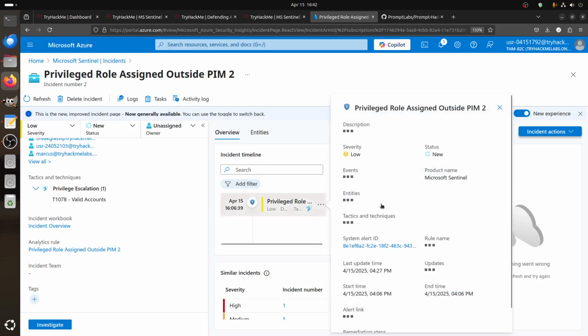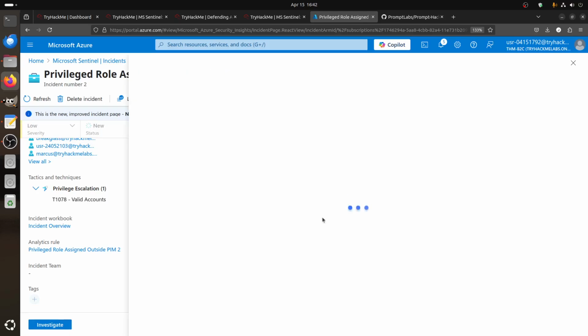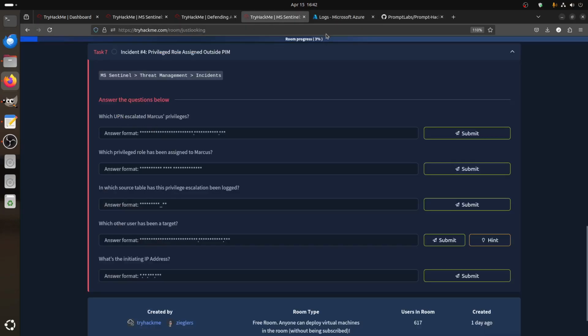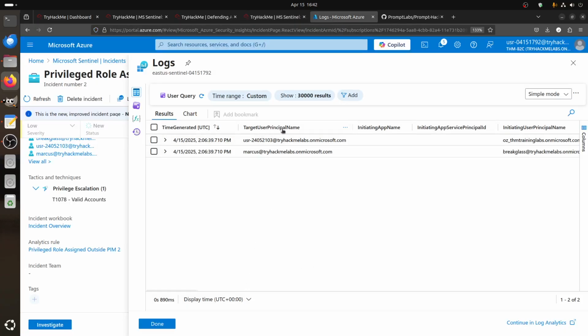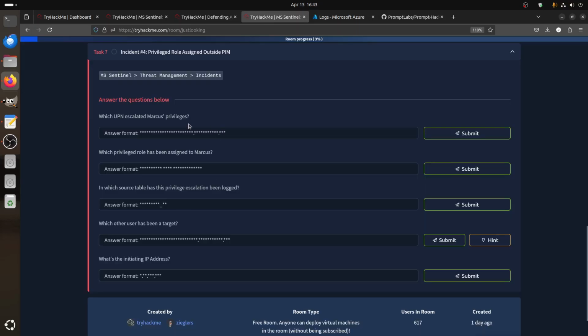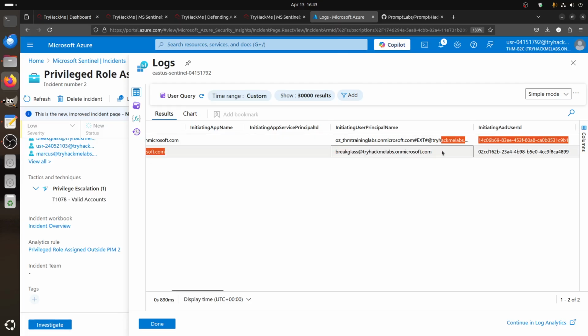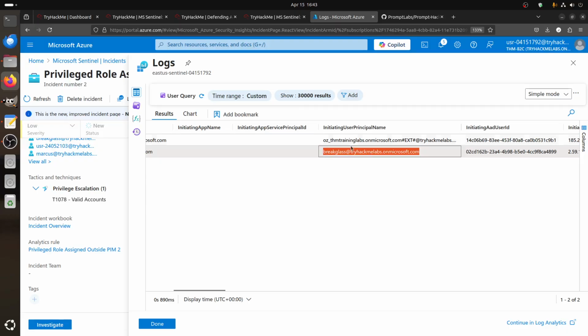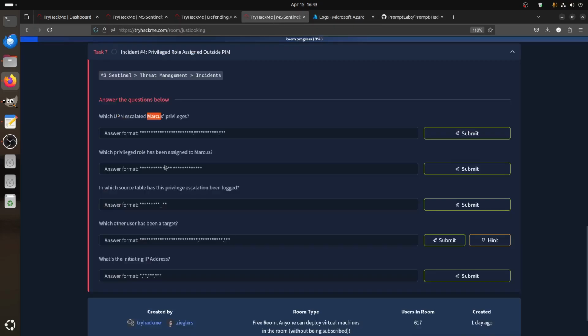This one is always, you click there, you check the event log, click there, and you can just see UPN, user profile something, UPN. No, this is the target profile. Initiating user UPN, but the question is for Marcos. So Marcos is this one. You can see Marcos question is this, because this is Marcos. So initiating user principal name is this one, breakglass at tryhackmelab.microsoft.com.